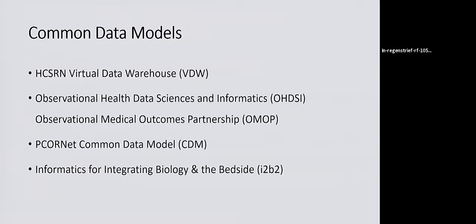So the Healthcare Systems Research Network, formerly the Health Maintenance Organization Research Network, is a large consortium of mostly payers, but also some providers. And they have the virtual data warehouse. This was a very early distributed data model based in SAS that users could then share data openly. The caveat with this is it's distributed, so you're actually sharing code openly. So results get shared, but basically you're sharing code to then be run at each individual site to then put the results all together at the end.